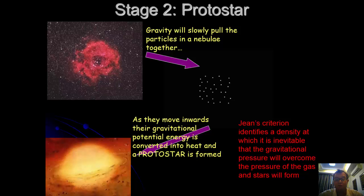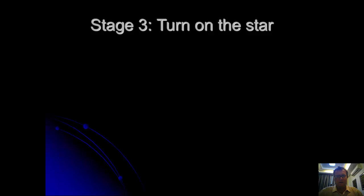and then the ionization of hydrogen can be seen, and this is known as an ultra-compact H II region. Not important for the IB syllabus anywhere, happens to be one of the areas I specialized in when I was doing my master's. So that's that. So we have a protostar. This is a large lump of hot gas collapsing on itself. Stage 2, and stage 3 is when we turn on the star.